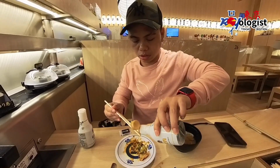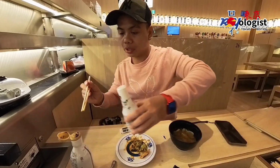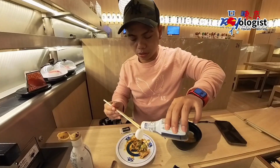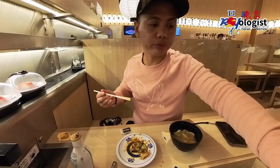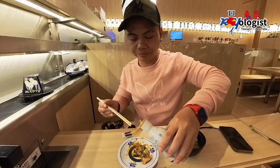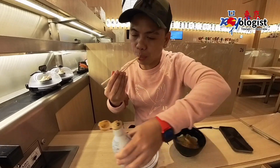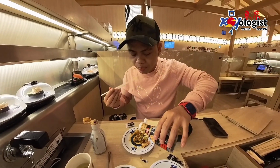Now, I'm tasting the different types of soy sauce. This one, a little bit salty. Parang toyo. I will drink some water first to cleanse my taste buds so I can really appreciate the next soy sauce. Ito, matamis na mix. Sweet taste. Neutral taste.